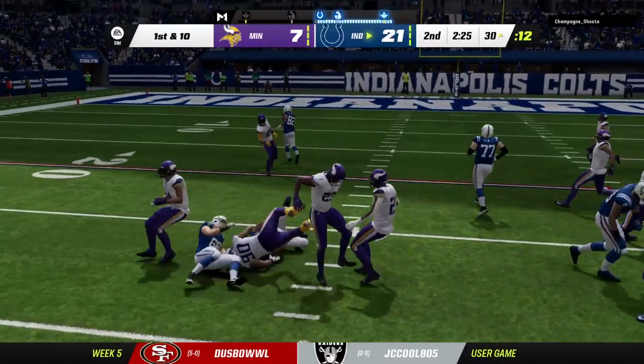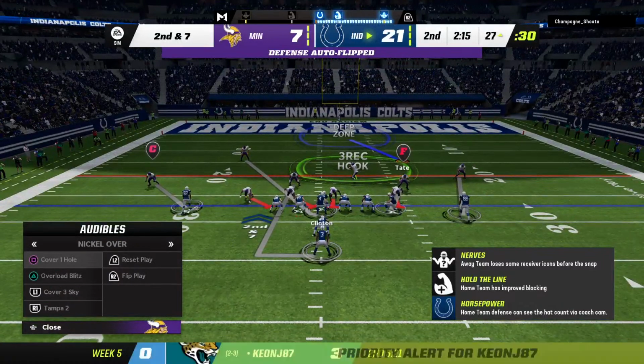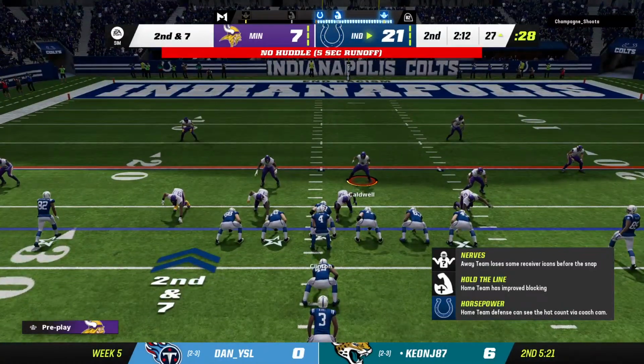Here's a give up the middle. And not a whole lot of room to operate there on the 1st down run. He gets maybe 3. The last run got 3. Now here's 2nd and 7.